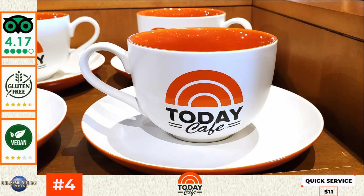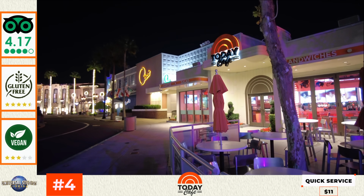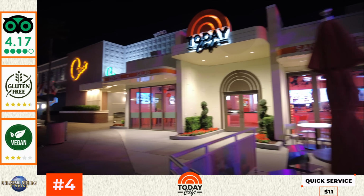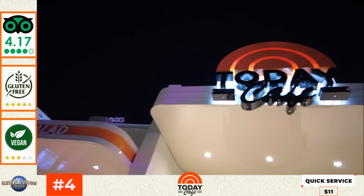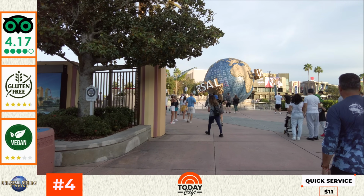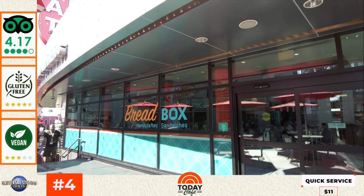Despite these positives, not the most inspiring theming, and unfortunately not always the best service from the quick service restaurant. I have heard of it being described as the Tomorrow Cafe in one disgruntled review that I read. Also, given how close it is to the entrance, you might prefer to choose somewhere like Breadbox over in CityWalk.